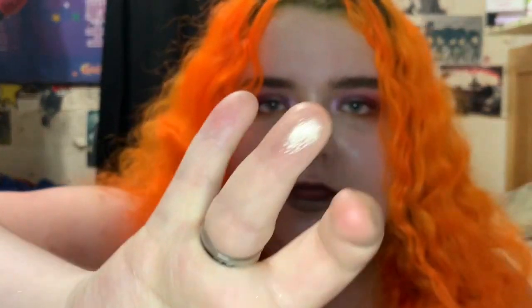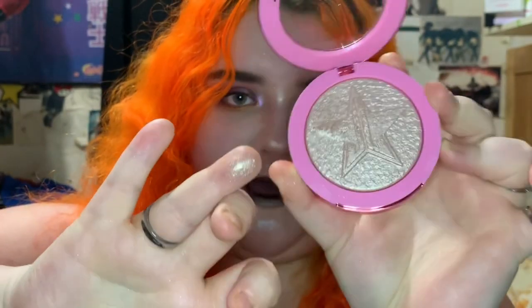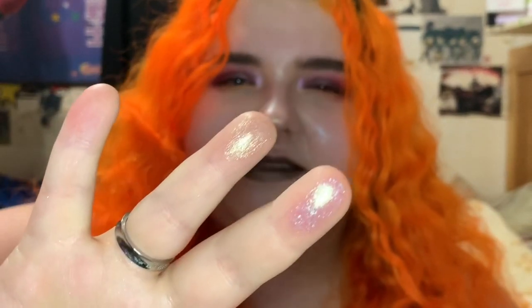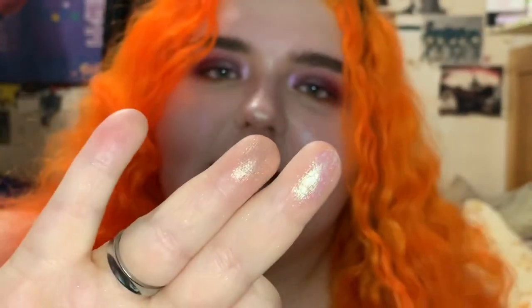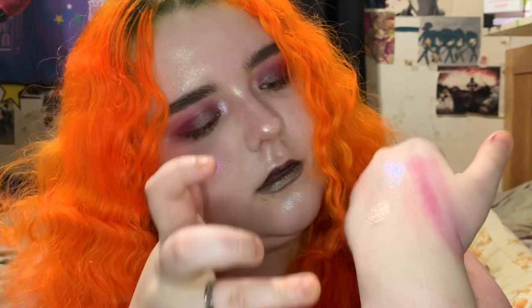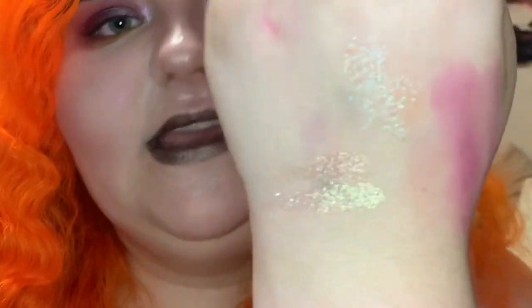I use this basically every day. So that is Diamond Wet. It's definitely the most intense of the Supreme Frosts that I've tried. And then on the finger next to it, I'm just gonna swipe. So while they are similar, the Supreme Frosts definitely are way more reflective. So there they are. You guys, they're a completely different thing.